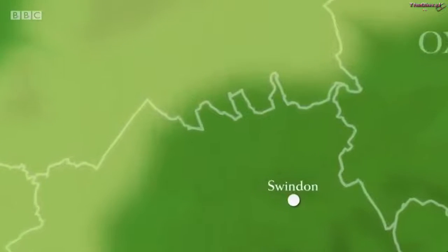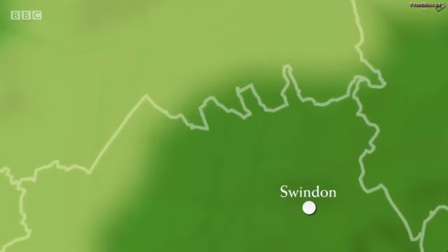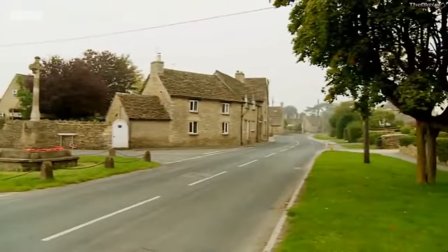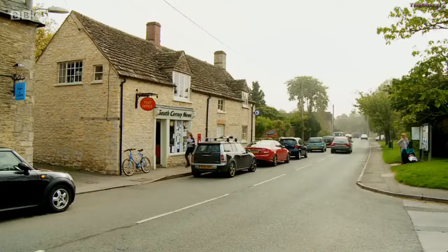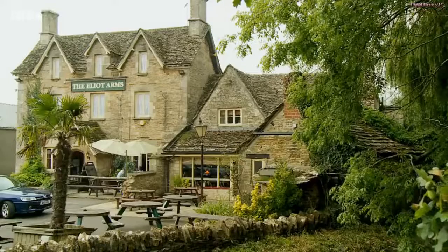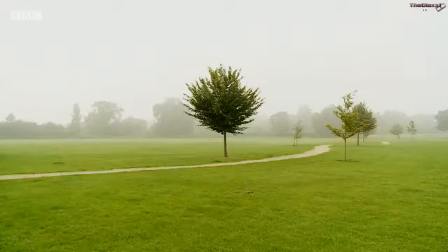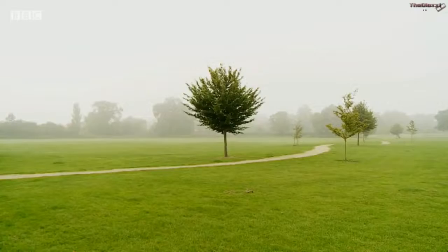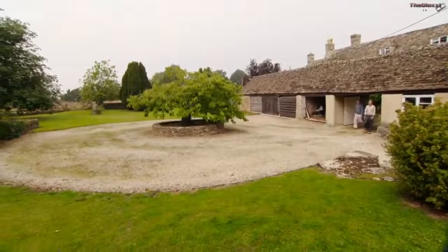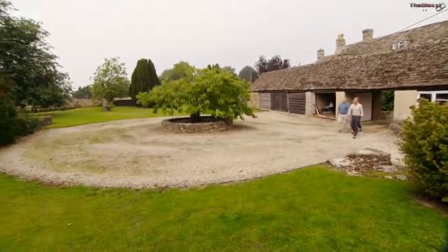For our first property, we're travelling 15 miles north of Swindon to the hamlet of Driffield in Gloucestershire. The closest amenities can be found in South Cerney, around 2 miles away. Located in the heart of the Cotswolds, this busy village has a post office and newsagents, three pubs and a church, and there's an 18-hole golf course nearby.